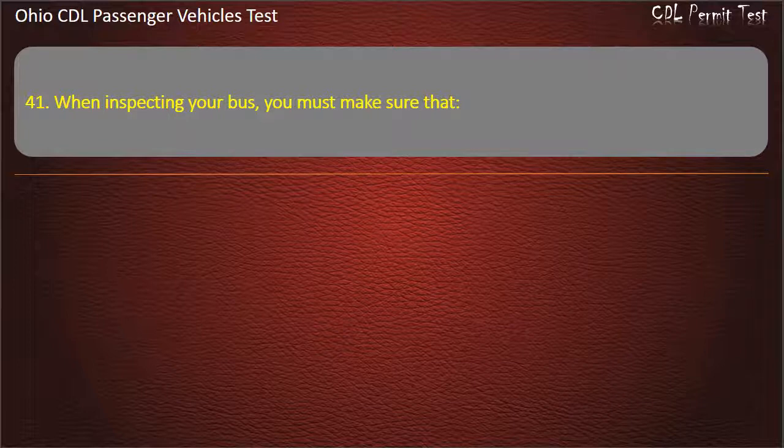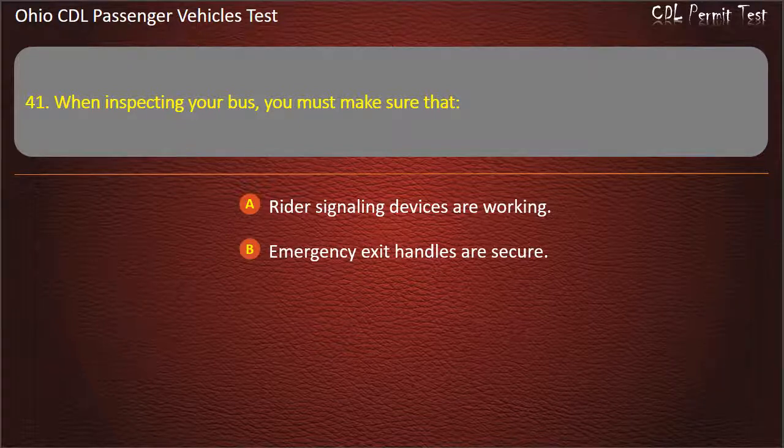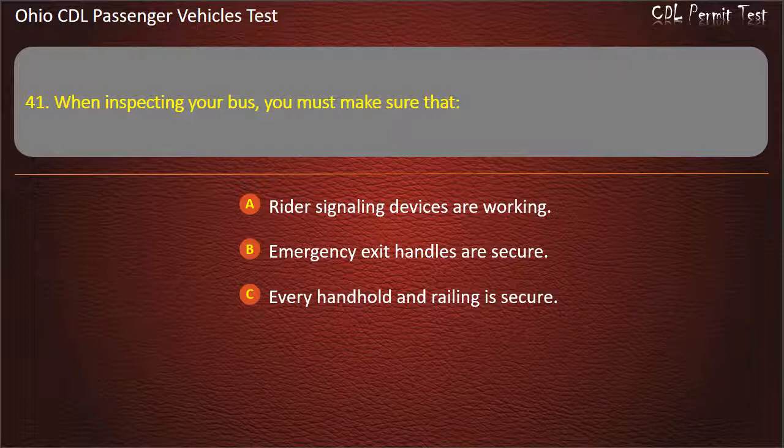Question 41. When inspecting your bus, you must make sure that rider signaling devices are working. Emergency exit handles are secure. Every handhold and railing is secure. All of the above. Answer. All of the above.